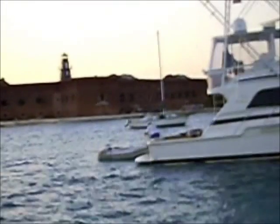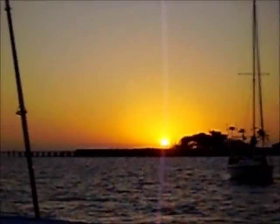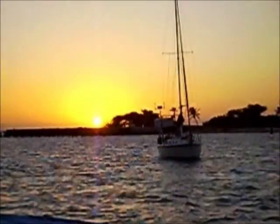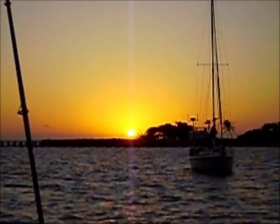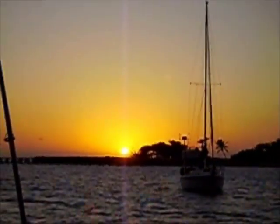So that's it for the evening at Fort Jefferson, Dry Tortugas. We missed it earlier. There was a law enforcement boat going from boat to boat, boarding all the boats, checking your registrations and things, but we weren't one of them. So we leave you with a little bit of a sunset over Dry Tortugas as the sun goes down, slowly, slowly, slowly, with the sailboat in the view there.